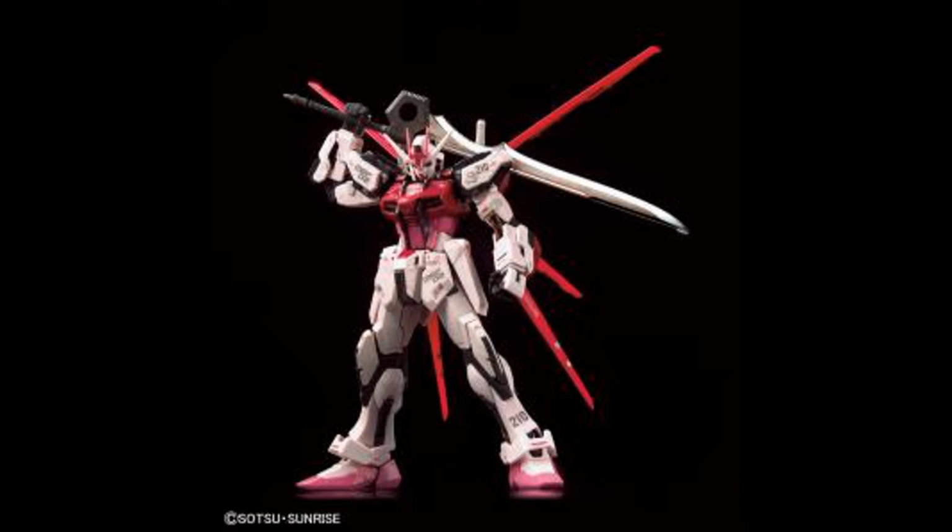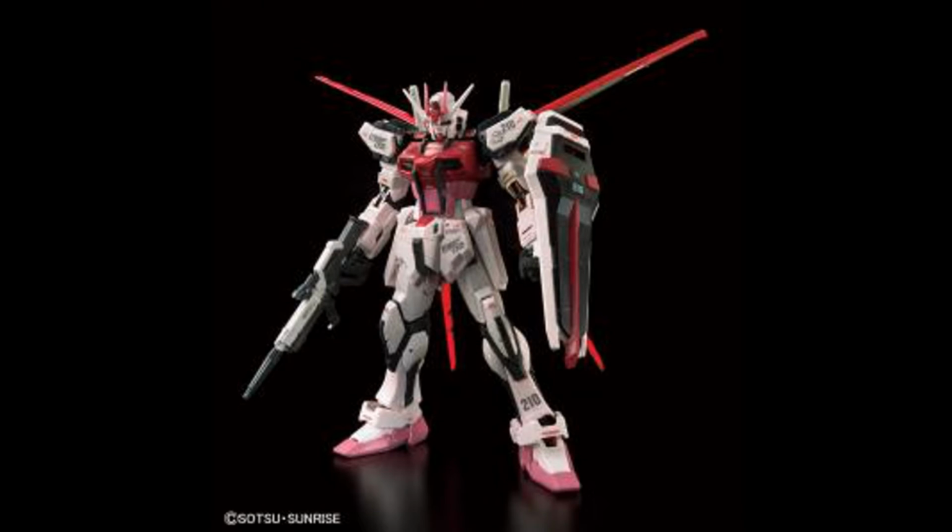So those prices are definitely going to vary. If you are thinking you're only going to pay like $33 or whatever for that Strike Rouge Grand Slam one, you're probably mistaken. Even if it's one of the cheapest ones, well, it's not the cheapest one. That'd be the Crossbone, but it's still relatively cheap for a real grade limited edition version.